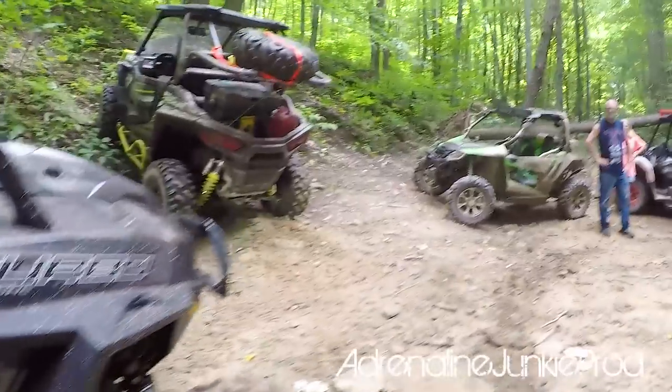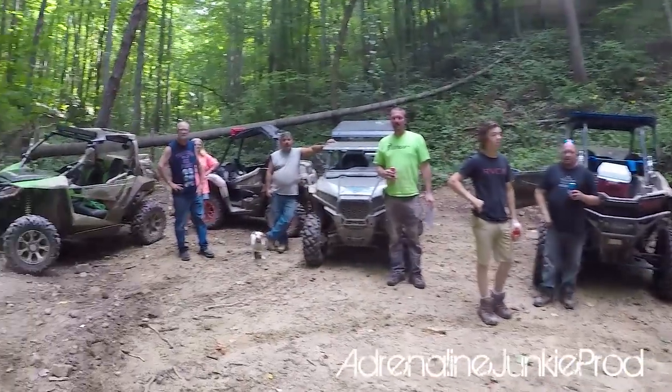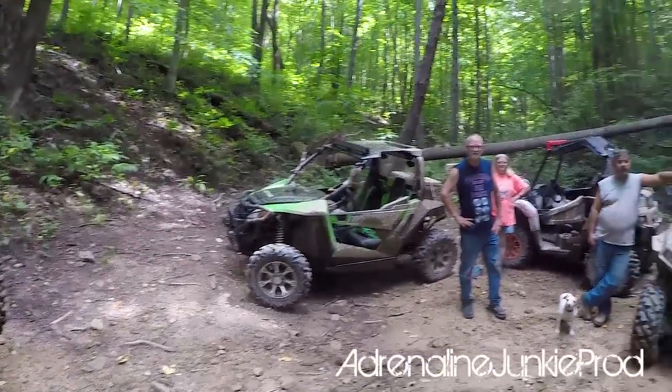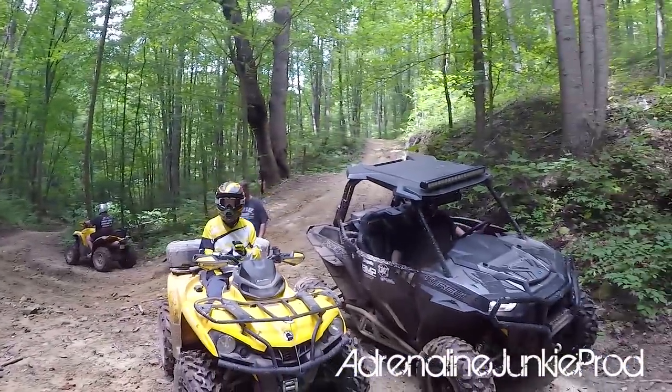So we pulled over for a quick little stop here and to regroup and let the rest of the group catch up with us. This seemed like a good place to stop. There was already a few locals having a few beverages here and relaxing, so we just hung out and shot the shit for a little while.